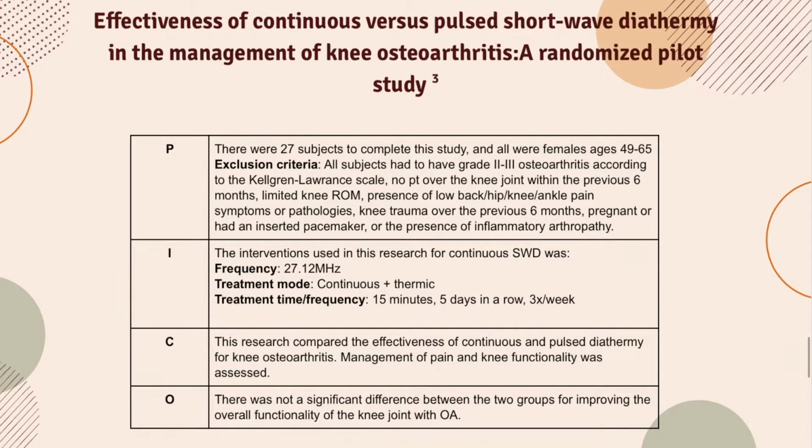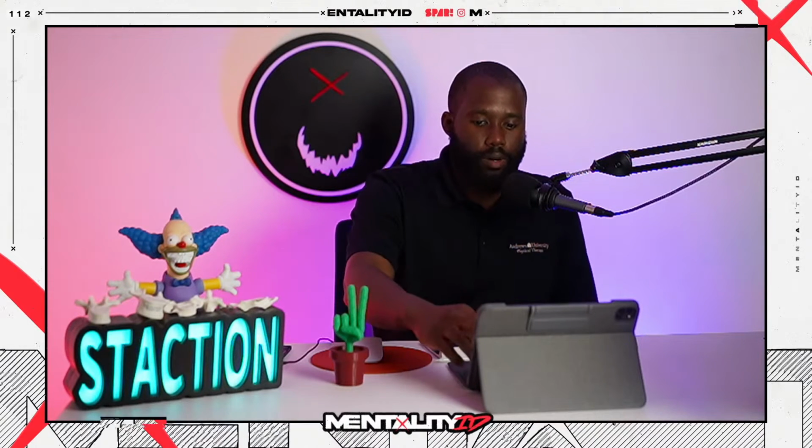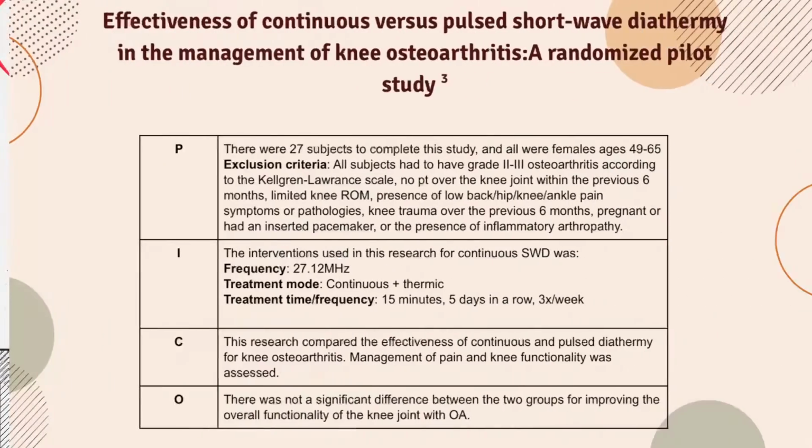I believe some of the strengths of this experiment were that the participants were assessed before the intervention and then 1 month after. The 1 month follow-up, I believe, was a strength because that also assesses the retention of the modality treatment. And some of the weaknesses: outside of the continuous or pulsed shortwave diathermy, there was no other form of physical therapy treatment administered.